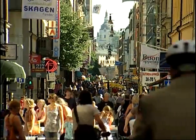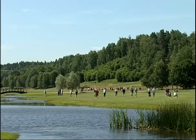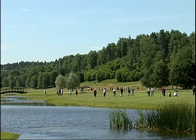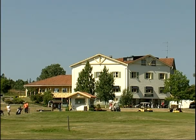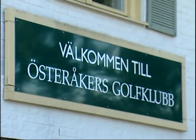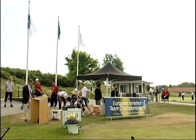Sweden played host to the 2010 edition of the European Amateur Team Championship, one of the most important events in the European Golf Association calendar. Situated about half an hour from Stockholm, the Österåkers Golf Club was the stage for the match which took place between the 6th and the 10th of July.